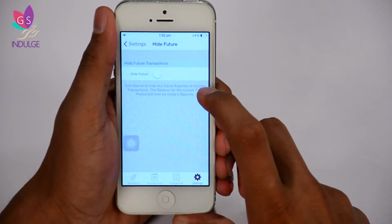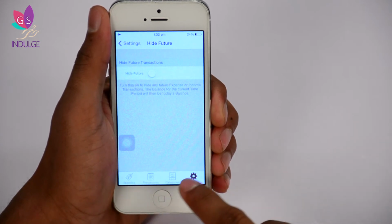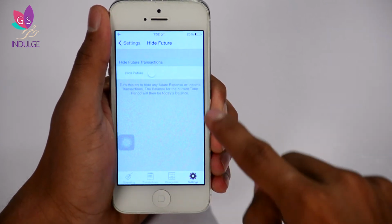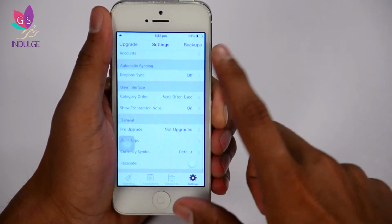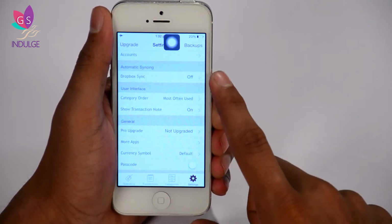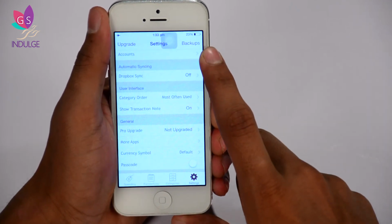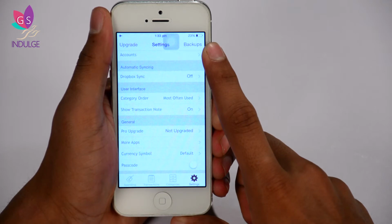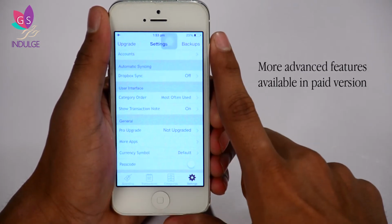Don't worry about this. You don't have to bother with this feature. It's not really very important. But apart from that, this is basically it. You can set up all your expense amounts using this app, and you can back them up here using iTunes if you're using an iPhone like me right now. And that's about it. If you have some other settings as well if you upgrade, but you have to pay for that.